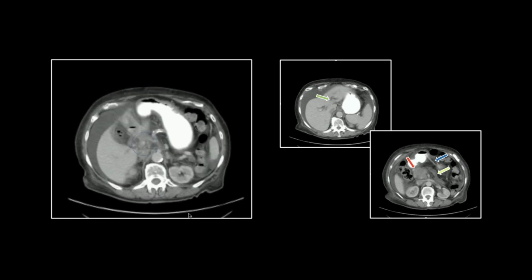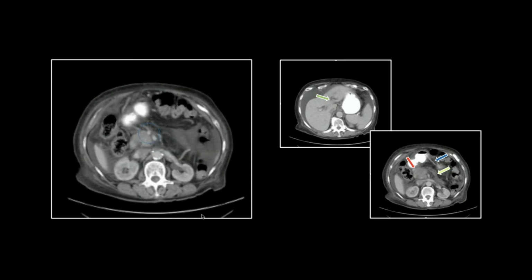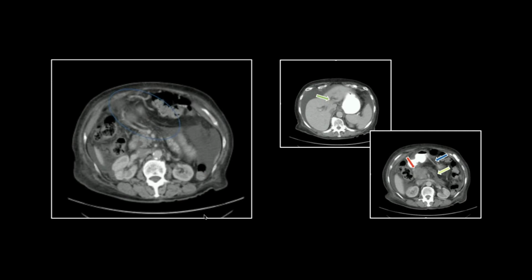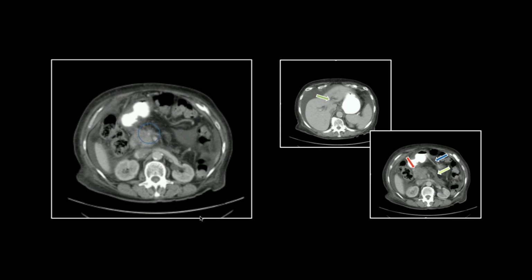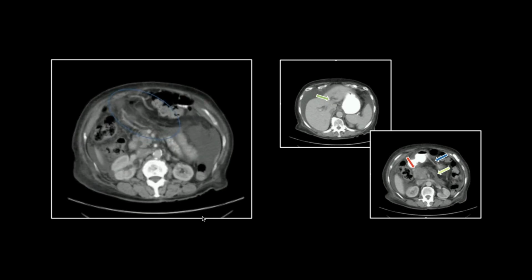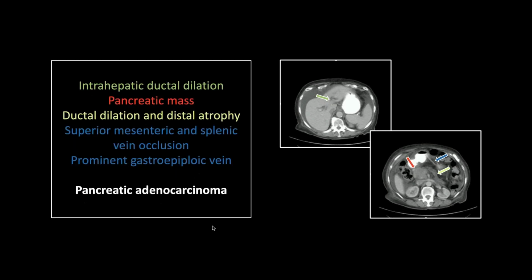Right? The pancreatic mass is identified, but is it or is it not involving the SMV? Sometimes it can be hard to tell, but I go look for that gastroepiploic vein, and it helps me every time. Right? It tells you, you keep looking until you see the SMV occlusion. All right, so that is a classic pancreatic adenocarcinoma.